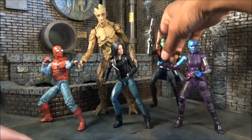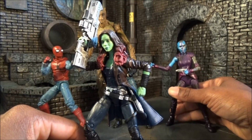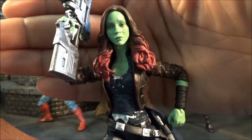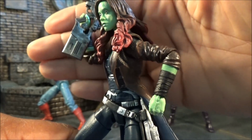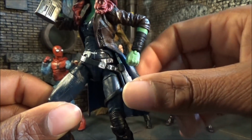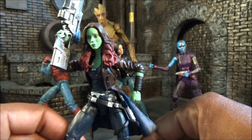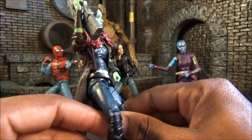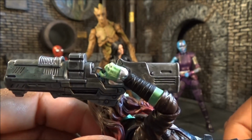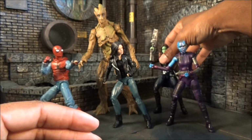Also, the Gamora, another fantabulous job, made up word, that was done by Hasbro. Again, such likeness to Zoe, the actress that played this character from Guardians of the Galaxy. Nice holster right here that houses the weapon very nicely. Again, no ab crunch, no double jointed elbows, which would have taken this figure to a whole new level. But I do appreciate the sculpt work and what's given, especially in the gun. It's not much paint going on in that gun. It's a little washed, which is nice, but again, it can't just fall on the list.